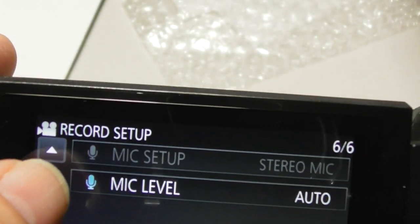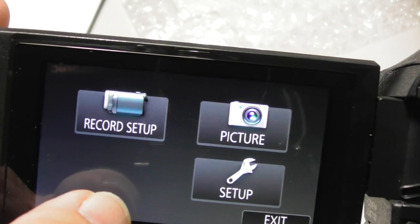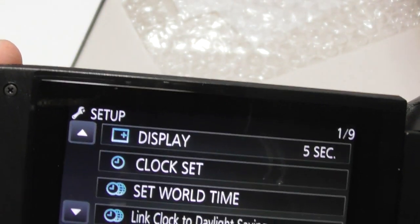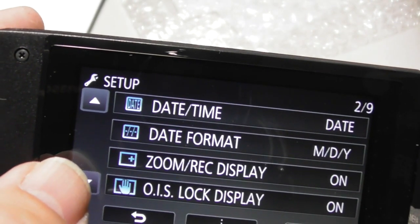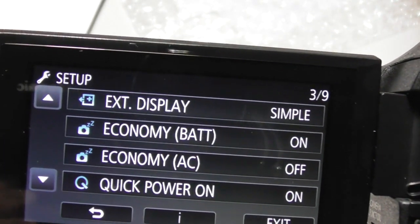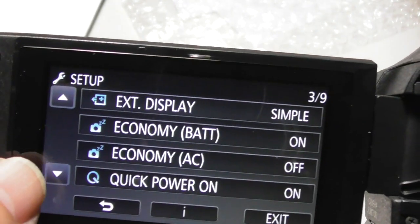So I guess if you're going to install a stereo, well, it's probably for external. So are we done with that? Okay, and then you can go to click over here and then setup. You have your display. The display will shut off after 5 seconds. Clock settings, set world time. You can link daylight savings, OIS display, battery. I think I keep the economy off and the battery on. External display simple. Quick power, I don't know.